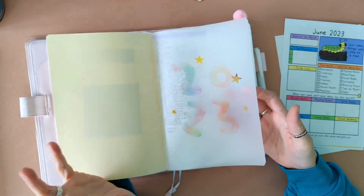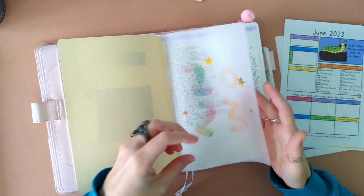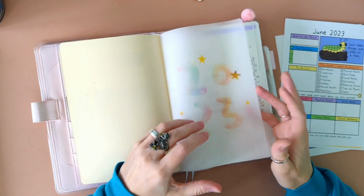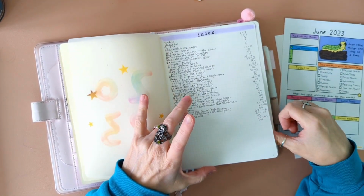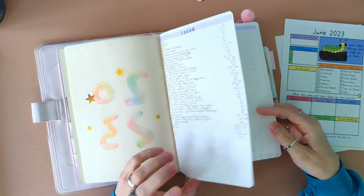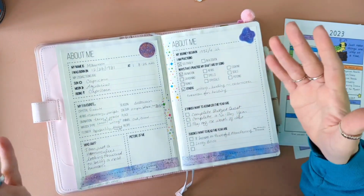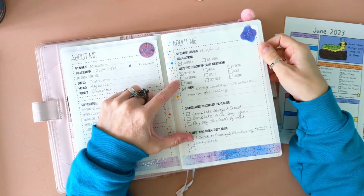So I really liked it. I like their cute illustrations that they send out. So you will see a few other things from there. But anyway, I do keep an index. I have to update it actually, but I gave myself 3 pages for the index. And then here we have, these are pages from the Witch's Planner, I believe.